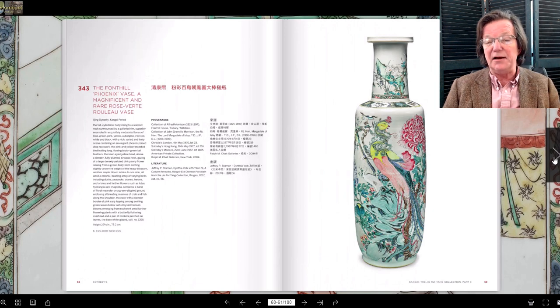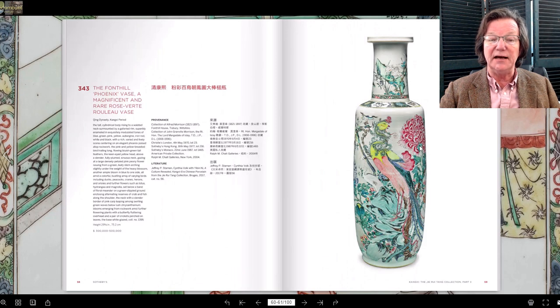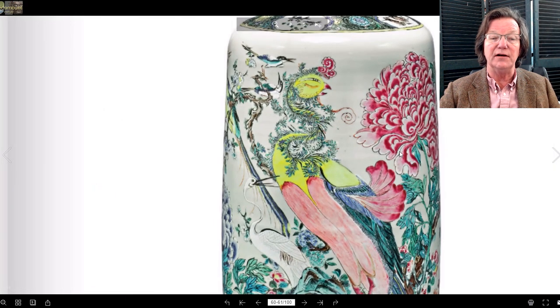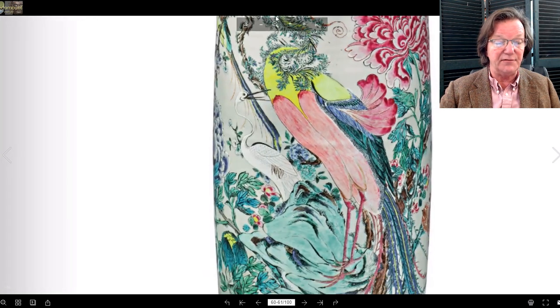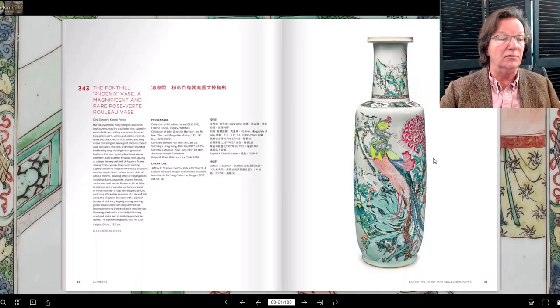Anyway, this is an absolutely incredible piece of porcelain, and painted in the round, as you can see, the shading of the enamels and everything. And this should do very, very well. It's estimated pretty moderately at 300,000 to 500,000, so we'll see how it goes from there.